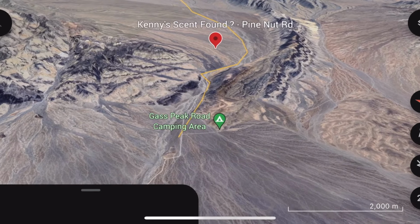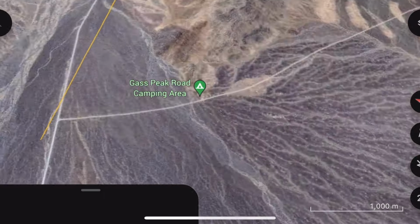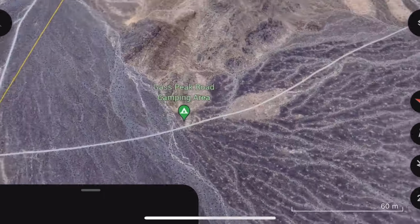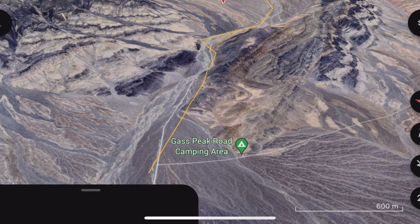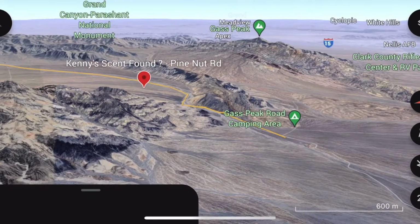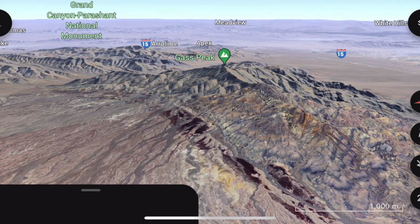You got Gas Peak Road, the camping area, right? As it's labelled here. Is this the actual spot? I guess so. Sometimes the markers can be roughly placed in the area. But interestingly enough, just over that way, look, Gas Peak. And you may wonder, does this have any significance behind it?